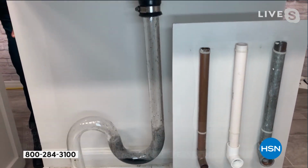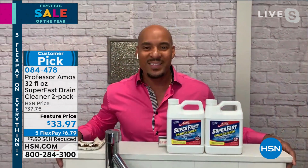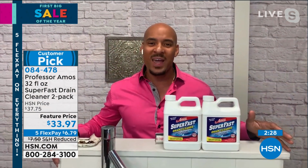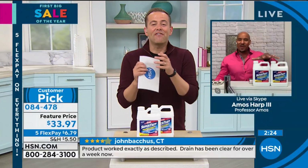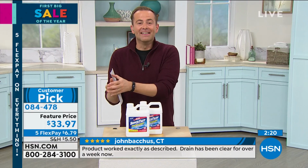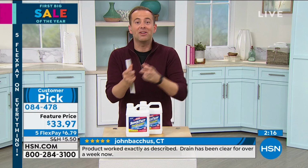It's safe on the copper lines, the PVC, the galvanized steel. Adam, if you have a septic tank, it's safe on there. The boat tank, it's safe on there. The RV tank, it's safe on there too. It's 12 applications. It's a feel-good product because you're not scared to use it, right? That's why Amos makes such a deal of it, that it is so safe, because it truly, genuinely is.